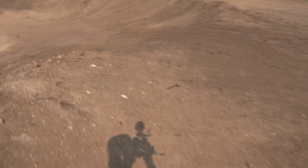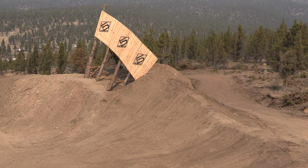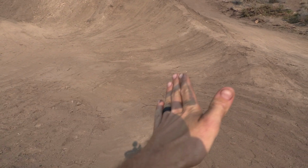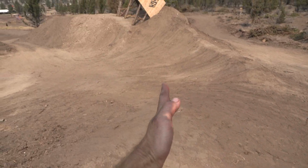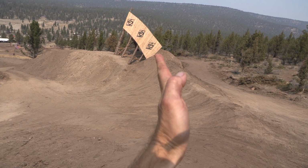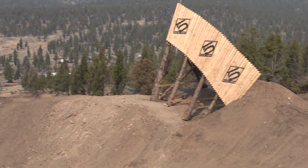So you've got this berm roller setup. It looks like you probably want to stay rolling down that thing. Yeah, that's big. I feel like it's a little off camber. Like you want to carry your speed, use this thing as a roller and then carry your speed, because if you're going too slow, you're going to start sliding out. But you've got to be mobbing because you figure you're going to lose a ton of speed going up the dirt and the wood. And there's only one way to find out how big that gap is.